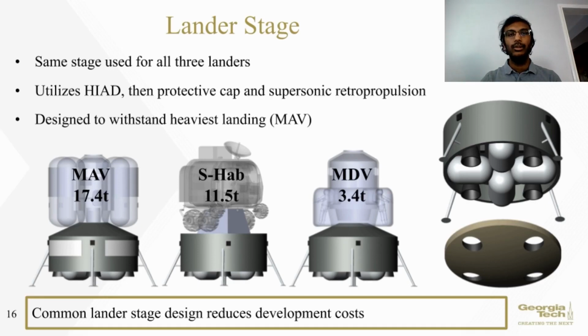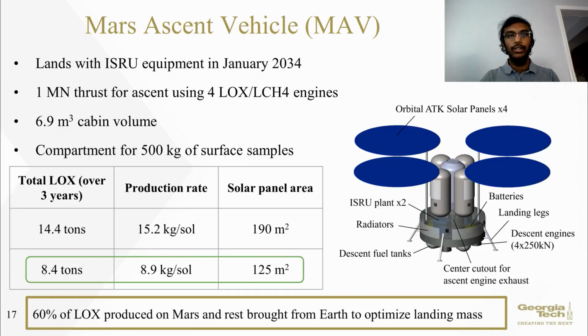Conversely, to land the 2 lighter payloads, the fuel tanks only needed to be partially filled. A contingency of at least 25% is available to account for mass growth during each payload's development. Due to the necessity of using ISRU for the MAV, Methalox was selected as the ascent fuel since its high mixture ratio allows for a small mass of liquid methane to be transported from Earth, while the liquid oxygen can be produced from carbon dioxide in the Martian atmosphere.